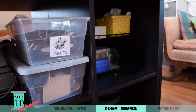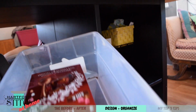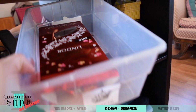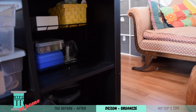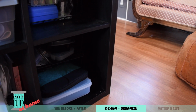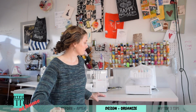So on this side, I have my essentials. Even though it says crafts on that box, it's actually where I keep my chocolate and my chapstick, essentials for sewing. I also keep needles, safety pins, and my small tool storage down there, so it's easy to grab when I'm at my sewing table. All right, so then over in the sewing area here, I have this big table.